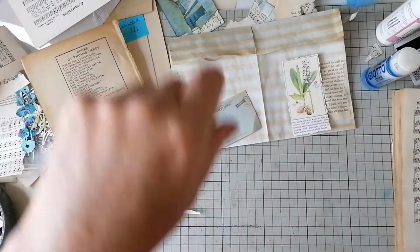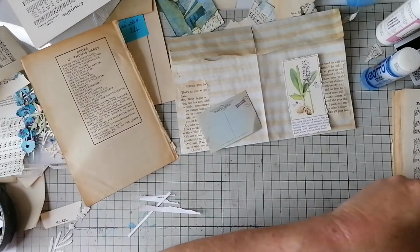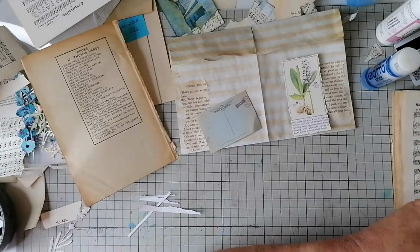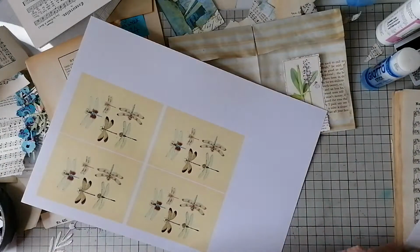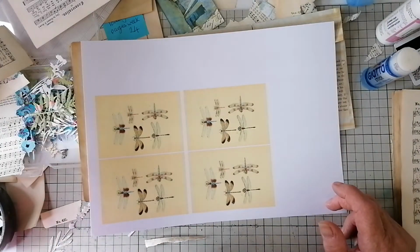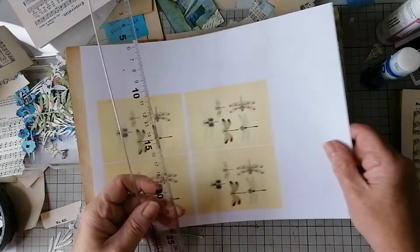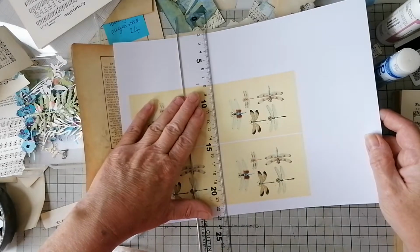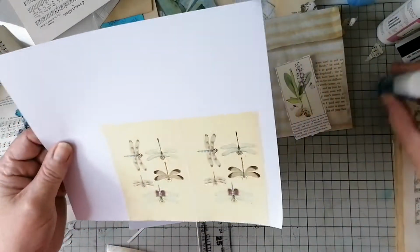Let me just check the time, make sure I'm not... Oh, crikey. Oh dear. Right. Did I print them on paper or are they all on card? No, they're all on card, right, okay. Once again, the ring light is causing shadows. I can't see if that's straight. We'll just have to hope.